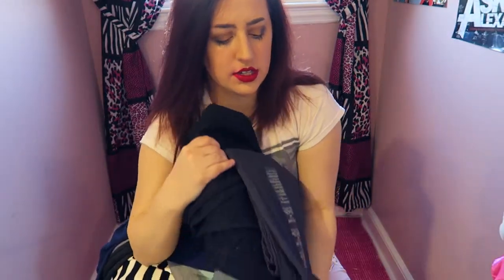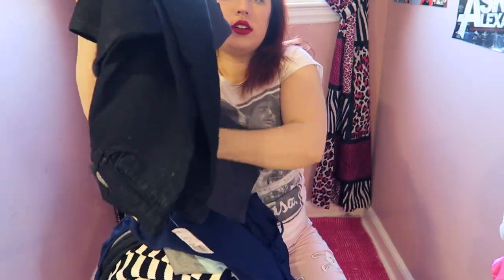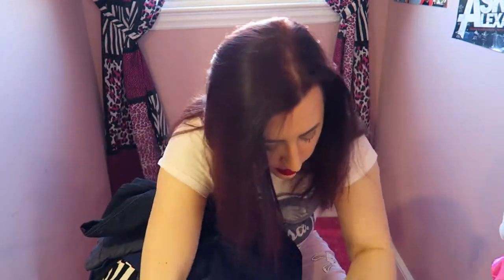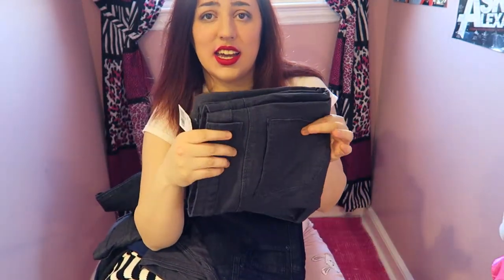All right, you can't go wrong with jeans. I got multiple pairs of jeans, lots of jeans, more jeans. And the last pair of jeans, I kind of love this color. It's universal, can't get anything wrong with that, but yeah.